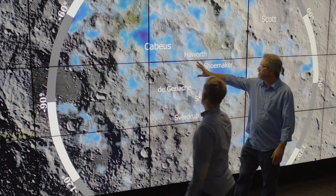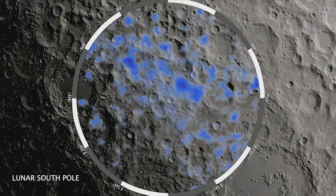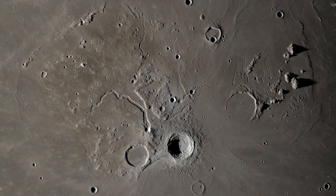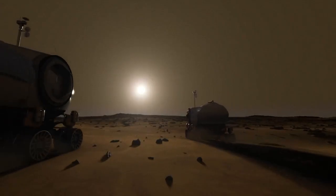In 2009, we learned that the Moon contains millions of tons of water ice. This ice can be extracted and purified for water. It can be separated into oxygen for breathing or hydrogen for rocket fuel. The Moon is quite uniquely suited to prepare us and propel us to Mars and beyond.